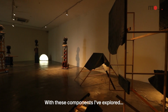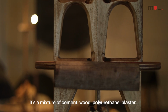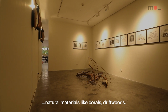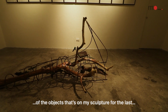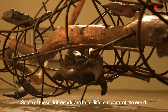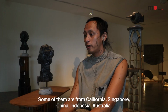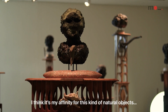With these components, I've explored different types of processes with different materials. It's a mixture of cement, wood, polyurethane, plasters, and natural materials like corals and driftwoods. Interestingly enough, I've been collecting a lot of the objects on my sculpture for the last maybe 12 to 15 years throughout my travels. Some of these driftwoods are from different parts of the world. Some of them are from California, Singapore, China, Indonesia, Australia.